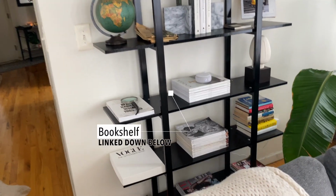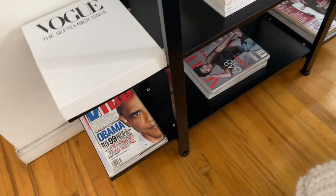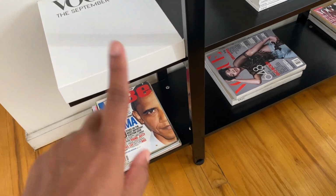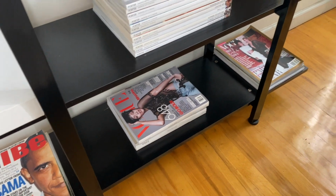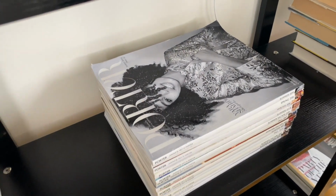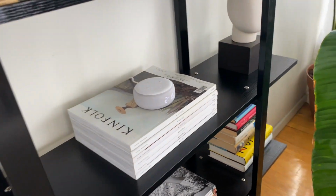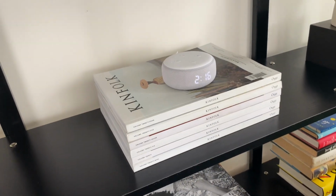I built it myself, and I outfitted it in a ton of my favorite classic magazines, like this Vibe that Obama is on, this Vogue that Rihanna is on. I have a ton of Porter magazines and some of my favorite books, as well as Kinfolk magazines, which is probably my favorite magazine right now.